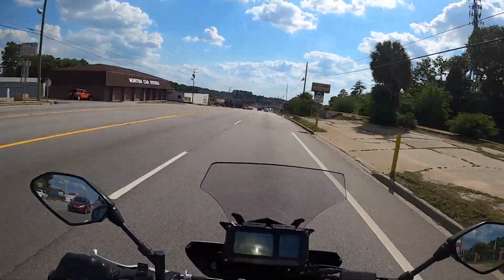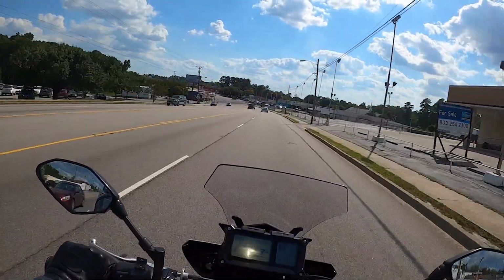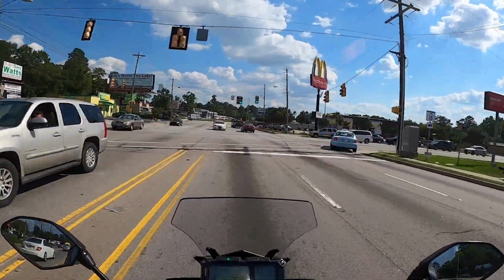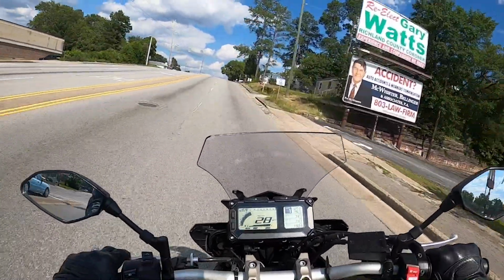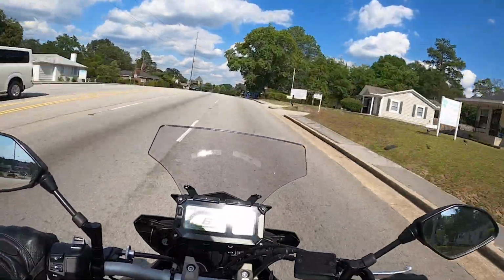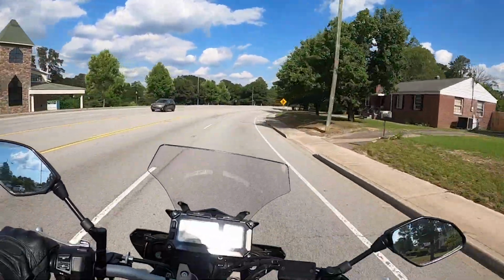Okay, this has got the power. Don't be deceived by the adventure touring looks. This can get up there. Ooh, uphill, no problem. This is great.